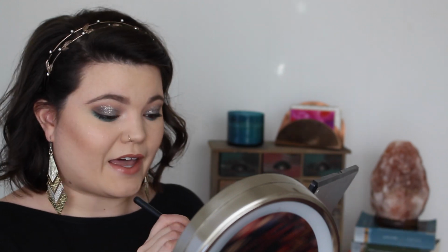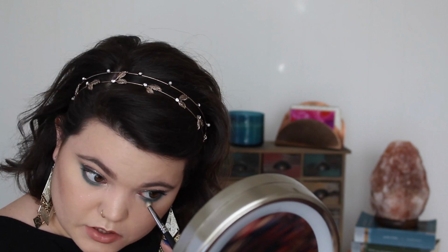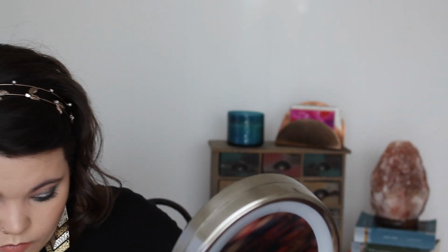And I'm going into the black, just a matte black shade in the palette, just to blend that together, to give it that nice definition around the eye. Alright, so now I want to add a nice bold wing liner to the top, and I'm going in with my Stila Stay All Day Waterproof Liner.